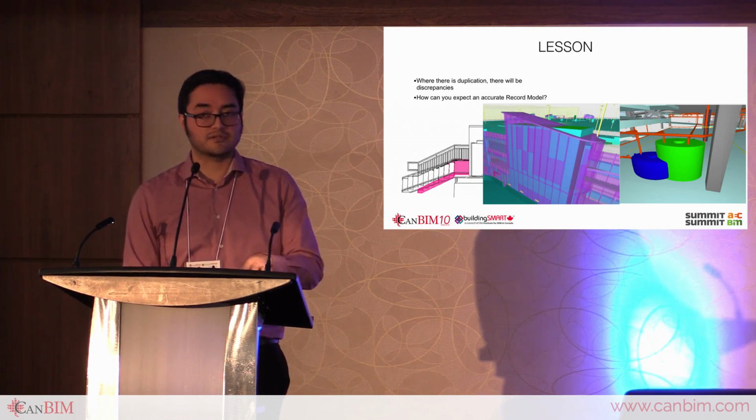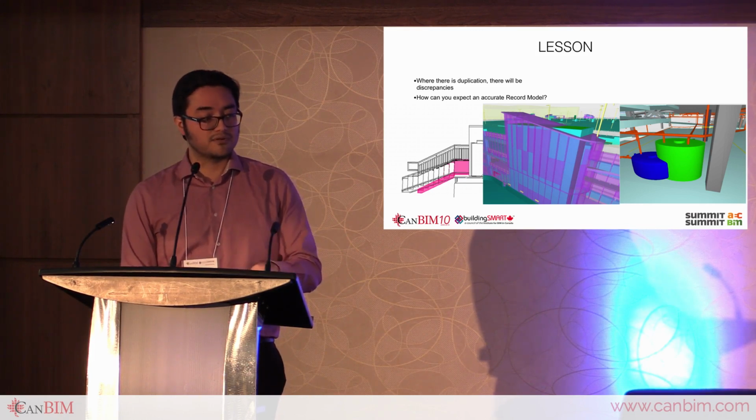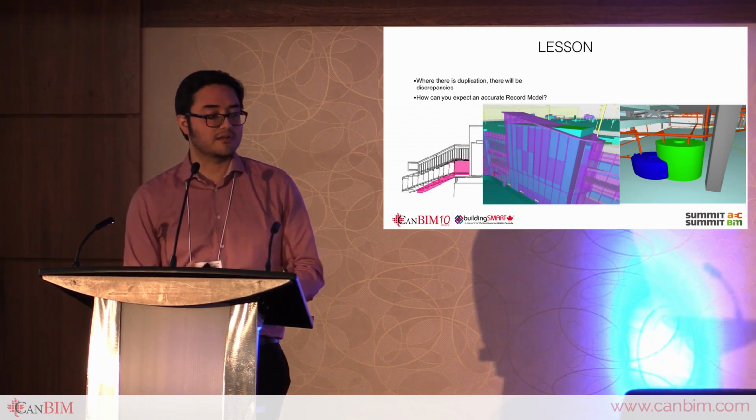The reason for this is not just for coordination or clarity of design, but also because at the end of the day, we're going to be collecting documents against each asset. So we need to make sure that there's clarity in which asset holds the information. And if we have 2 assets, you don't want to have extra clicks for no purpose.